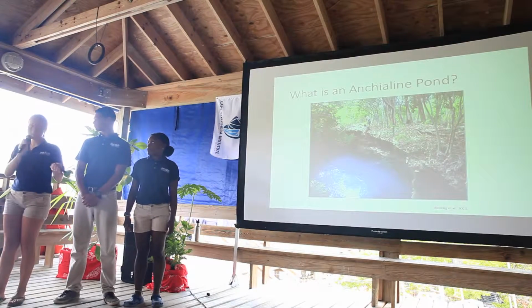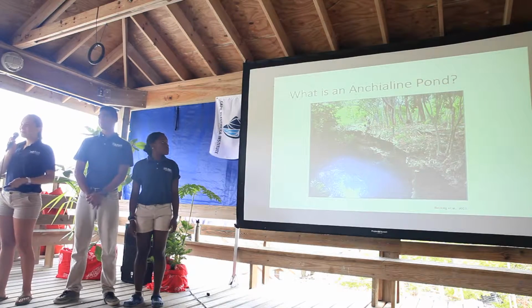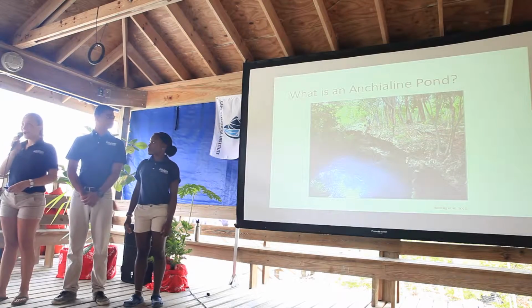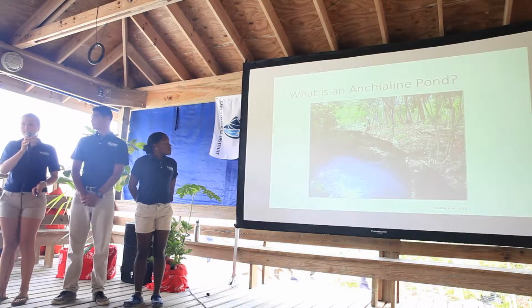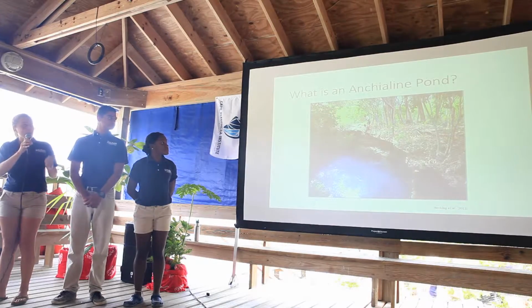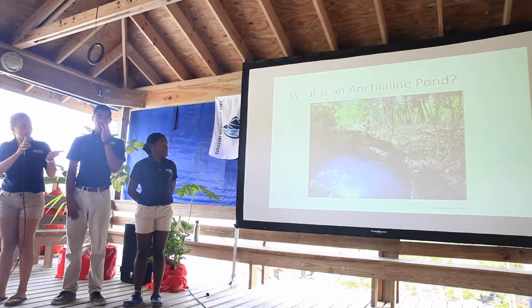So you may be wondering, what is an Anchialine pond? Well, they're landlocked bodies of water with subterranean or underground connections to the surrounding marine environment. They can greatly vary in a lot of different characteristics, including size, depth, and even color. They are also typically highly stratified, which means that the water is separated into layers. The word Anchialine derives from the Greek language, and it means near the sea.